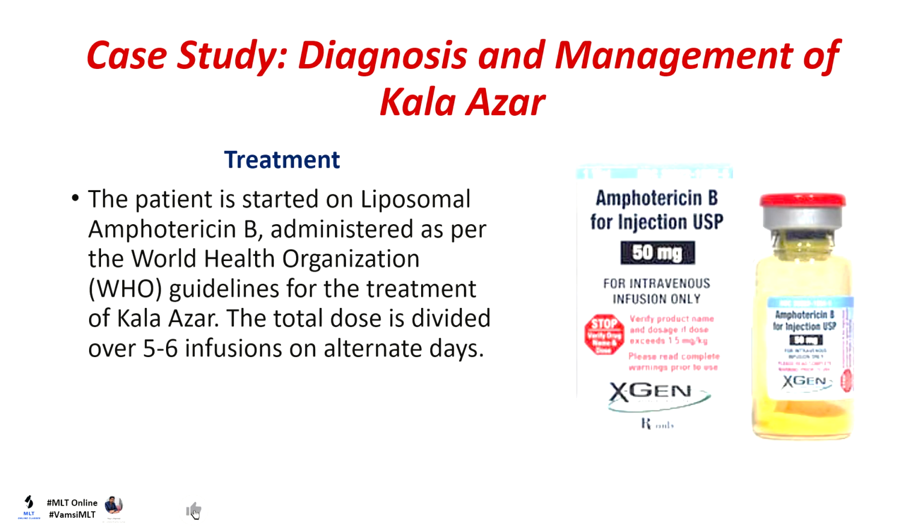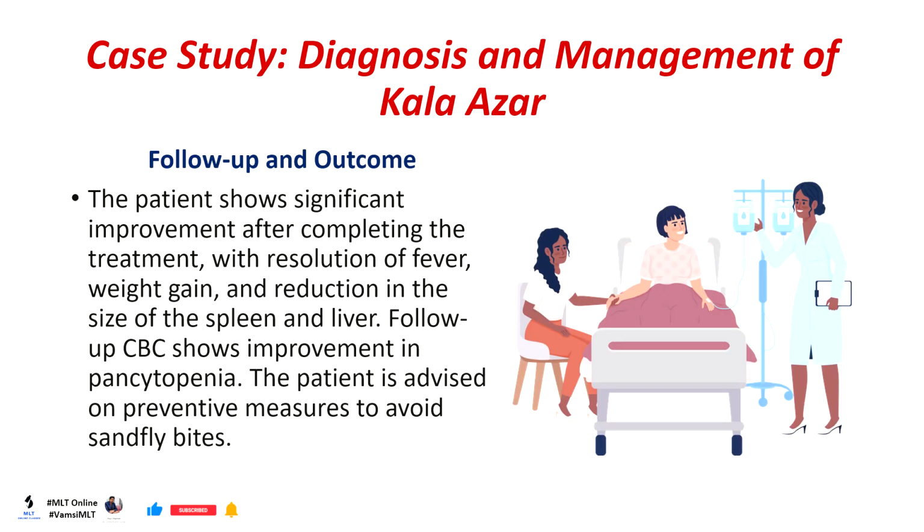Treatment. The patient is started on liposomal amphotericin B, administered as per the World Health Organization, WHO, guidelines for the treatment of Kala-Azar. The total dose is divided over 5 to 6 infusions on alternate days. Follow-up and outcome. The patient shows significant improvement after completing the treatment, with resolution of fever, weight gain, and reduction in the size of the spleen and liver. Follow-up CBC shows improvement in pancytopenia. The patient is advised on preventive measures to avoid sandfly bites.